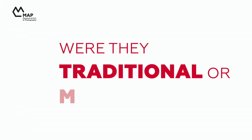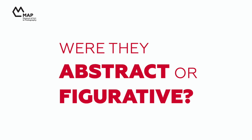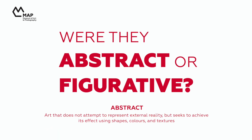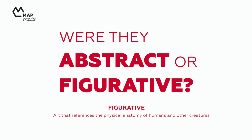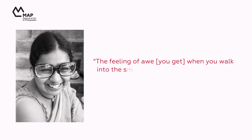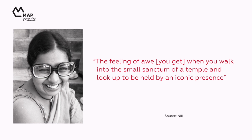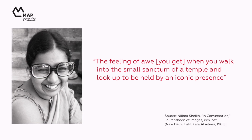Were they traditional or modern? Were they sculptures or textiles? Were they abstract or figurative? There was no one way of looking at them, and she loved it. Mukherjee once said that she wanted her sculptures to conjure the feeling of awe you get when you walk into the small sanctum of a temple and look up to be held by an iconic presence.